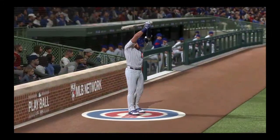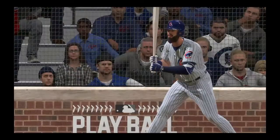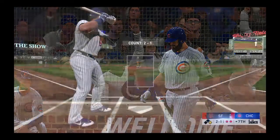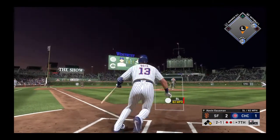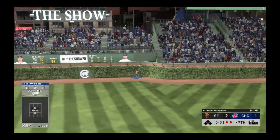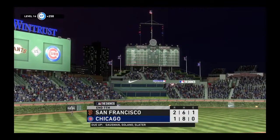David Bodie will come on to pinch hit here in a big spot. Number 13, David Bodie. Swung on and hit pretty well out to deep left field. But he'll get there as he flags it down just shy of the wall. And with that, the side is retired.